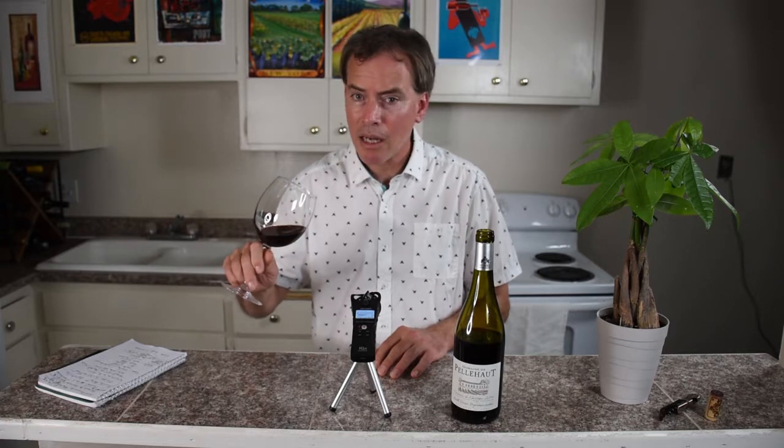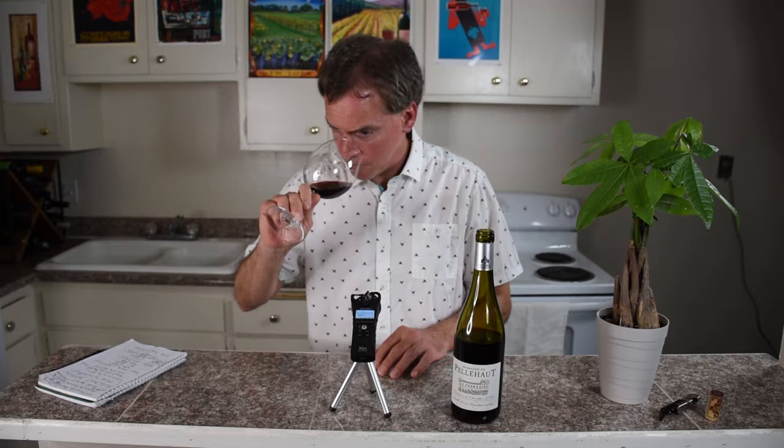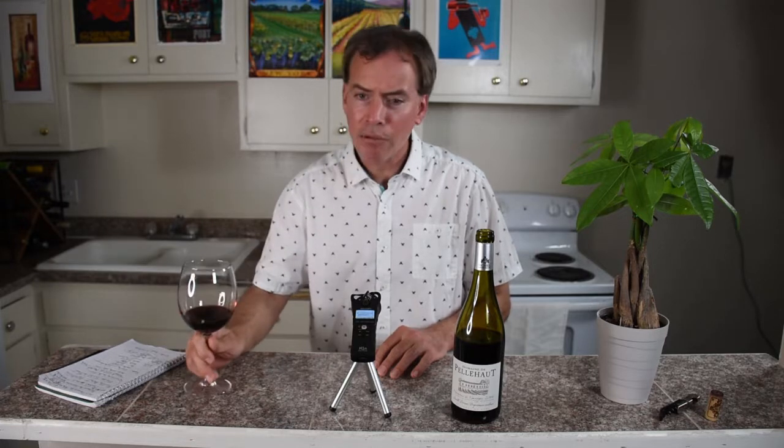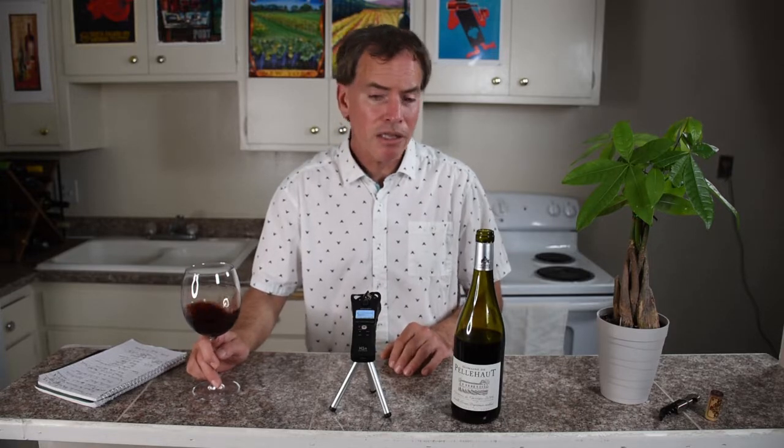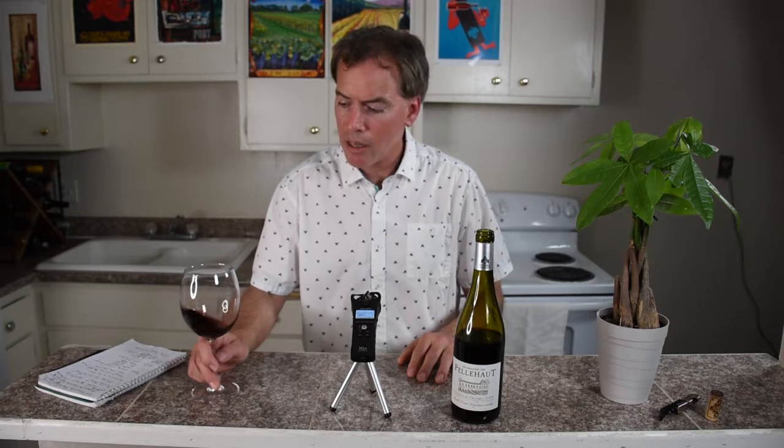So let's go ahead and see what we have on the nose. And really pretty. Had the wine open about 10 minutes now, and it really just continues to evolve. What I'm getting primarily is a cranberry note, which typically is found in Pinot Noirs, but not so much in other wines, but it does have a really pretty nose. There's also some boysenberry as well.